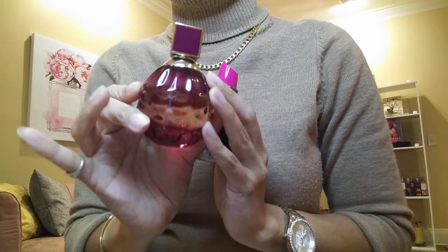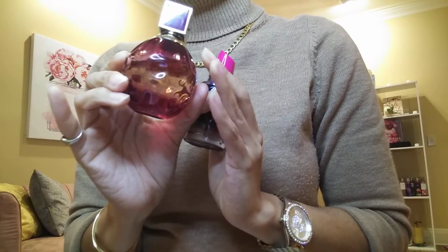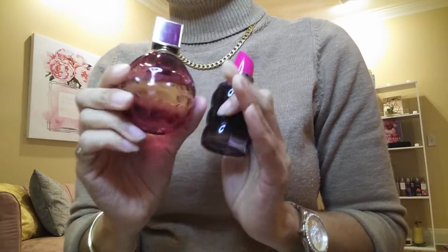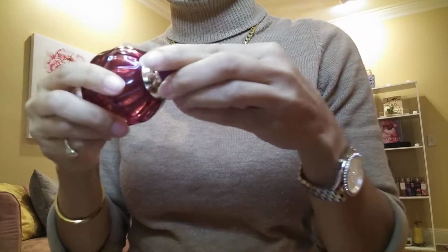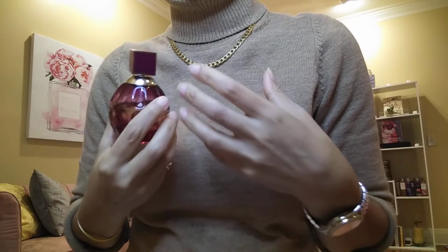Just the overall of the notes, this is a very beautiful, very sexy scent, but not in a deep way. I wouldn't think so. I think this is more like a sweet, slightly juicy sexiness.